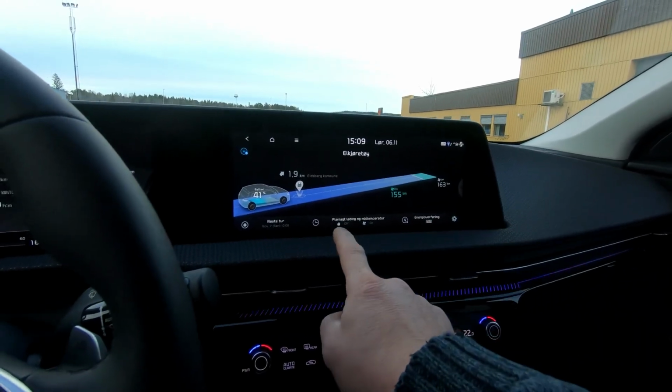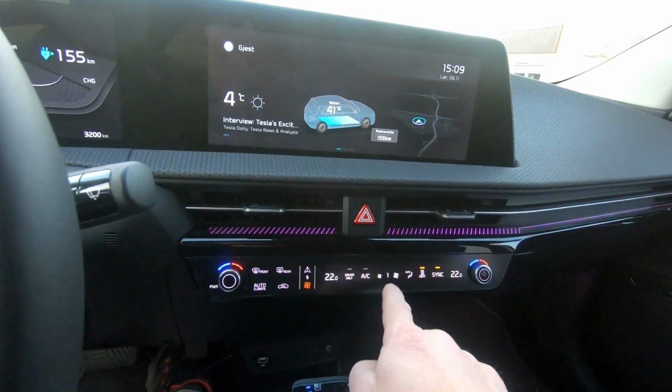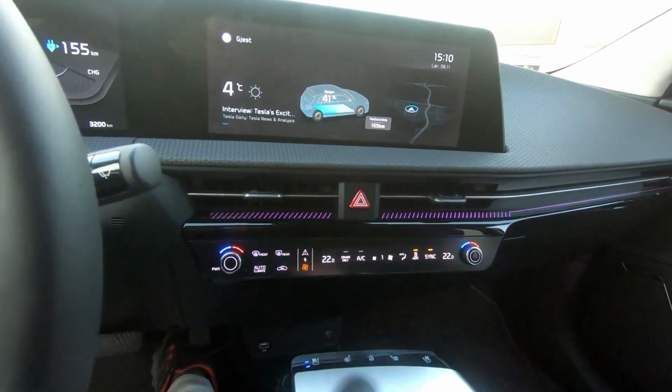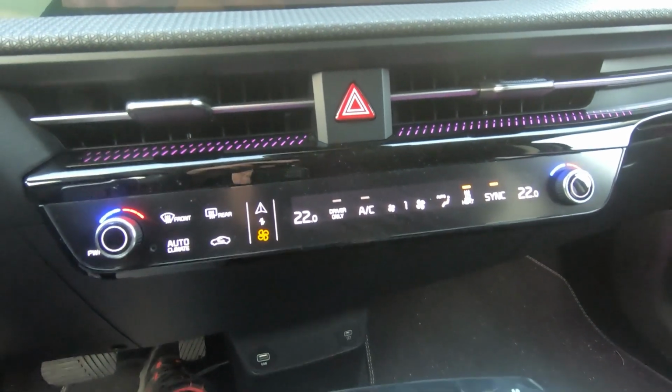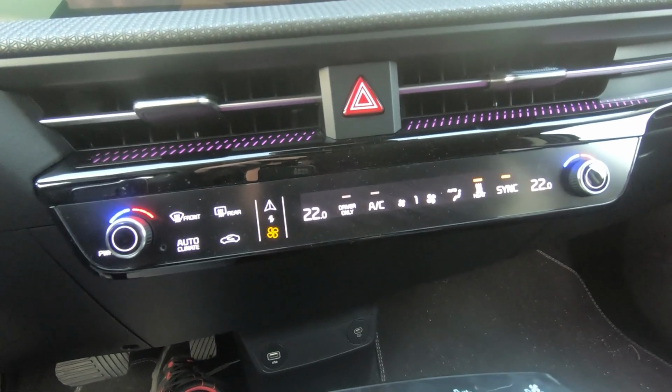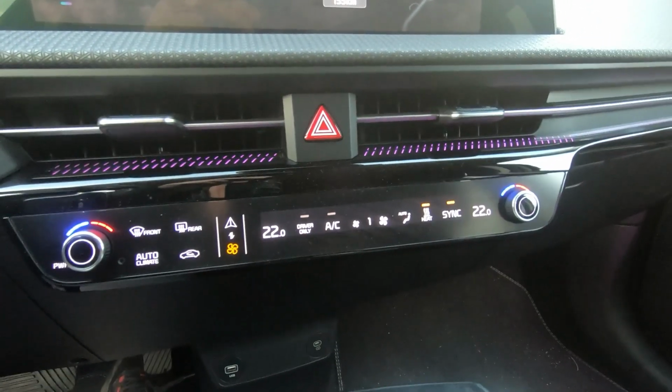But I'm sure you get used to it after all. Same thing goes for the controllers here. I just leave everything on auto. I turn it off auto now simply because they have been around the car, and then the fan speed was so high.